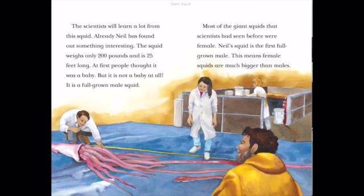The scientists will learn a lot from the squid. Already, Neil has found out something interesting. The squid weighs only 200 pounds and it's 25 feet long. At first, people thought it was a baby, but it's not a baby at all. It's a full-grown male squid. Most of the giant squids that scientists have seen were female. Neil's squid is the first full-grown male. That means that the female squids are much bigger than the males.